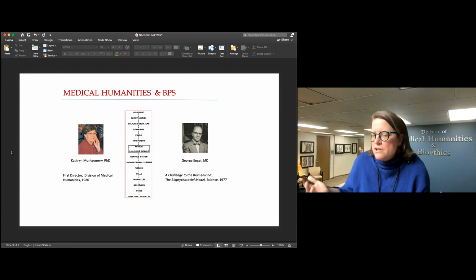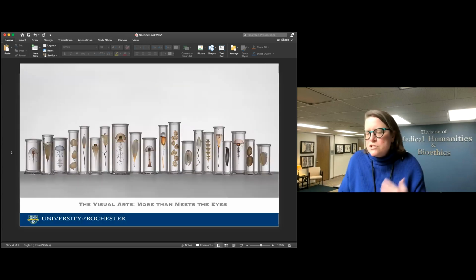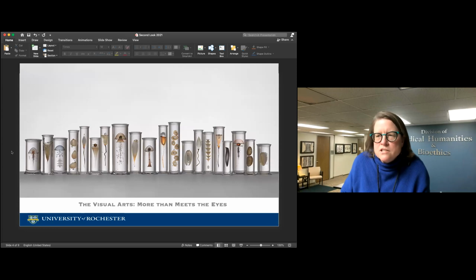And so we start with understanding that our health and our well-being and our working with patients, it affects both, from the range from the subatomic particles all the way up to the biosphere. And as healthcare providers, we have to attend to the whole range of what it means to be human. And so we incorporate the visual arts, narrative, theater, and all of the teaching that we do.